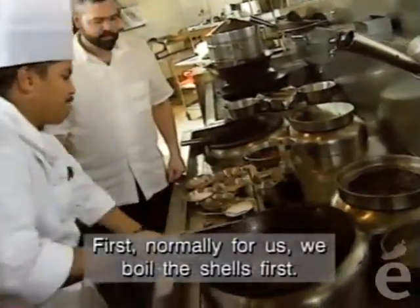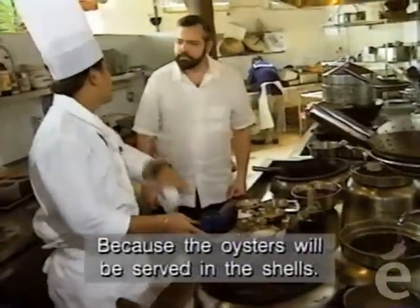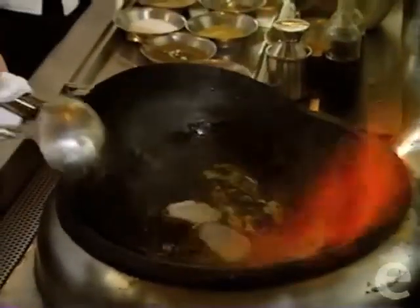First, normally for us, we are going to serve it to the guests. We have to boil the shell first. Okay, we boil the shell first. Otherwise the bacteria will be in the shell. Okay, so boiling the shell to clean it out first for a safe presentation. Look at how fast that water comes to a boil. That's a powerful wok. So when you're working with the fresh oyster, you want to be sure about sanitation. Yes. Boiling the shell will make sure that there'll be no problems with the bacteria later.